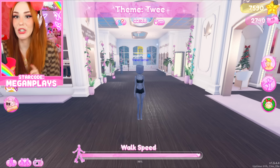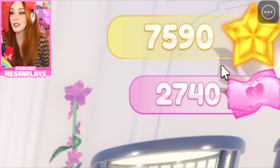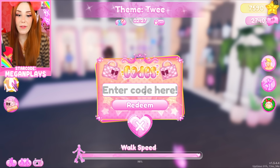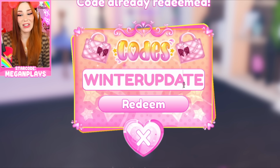They also slide in, which is new. This is new font up here, which is exciting, new text. And then they've moved the stars and the money to the top right. The new code is Winter Update, which I've already redeemed right here. But if you haven't redeemed it yet, it's already out of the game.